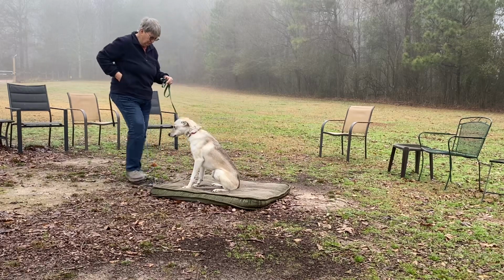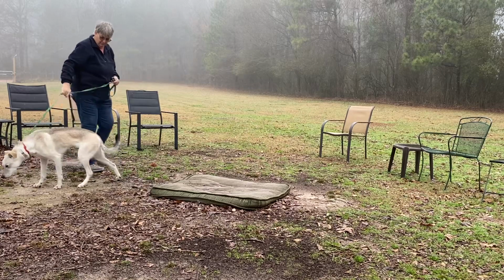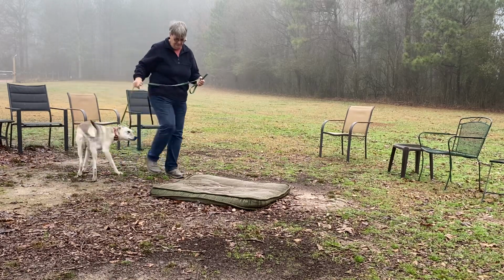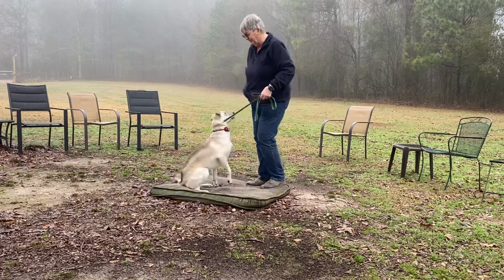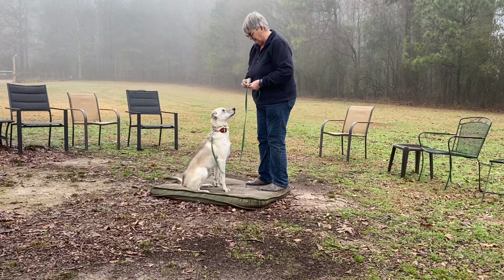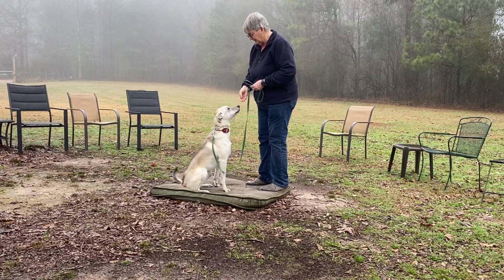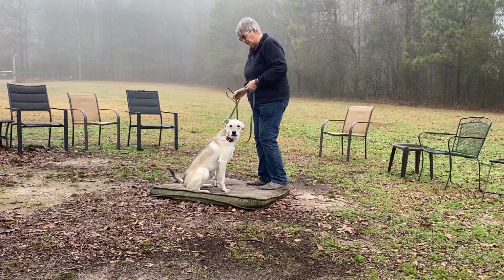Okay. So all I'm doing is showing her that that position, that dog bed is meaningful. Come on, girl. Place. Sit. Good girl. Place. That's it. All right, I'm going to start introducing just a little bit of light distraction here.